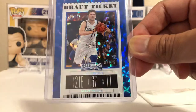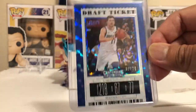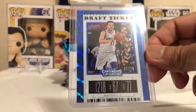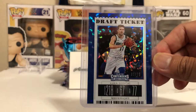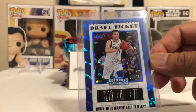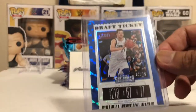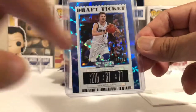1920 Contenders draft picks. 2 out of 75. I don't know what parallel you call this. It's not a cracked ice. Looks like a pinwheel, but anyway. Really nice card added to my Luka Doncic PC collection. And hopefully I'll get a second year Luka auto this time around in a Mavs uniform, okay? I mean, I have Luka autos, but they're not in his Mavs uniform. They're in his Real Madrid uniform or something else. But never in a Mavs uniform.